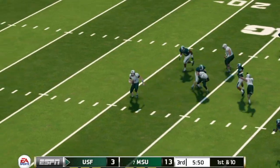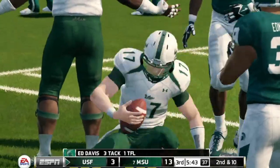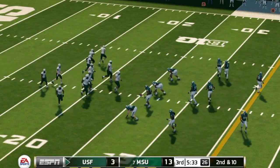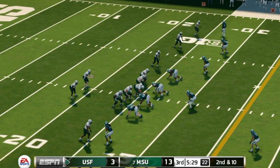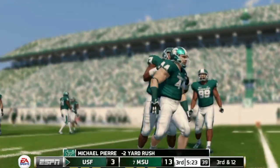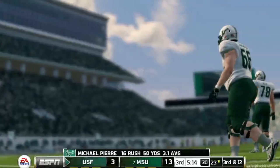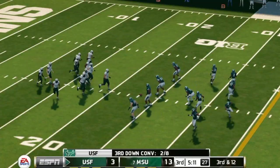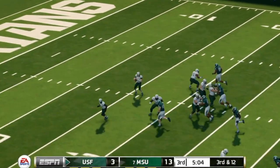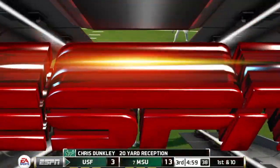And he's taken down at the 25-yard line. Second down, 10 yards to go. Ball on the 25. Runs it and tackled in the backfield. For the first down. Tackle made at about the 43-yard line.